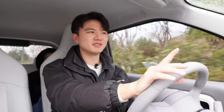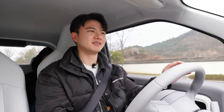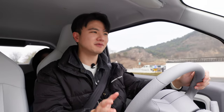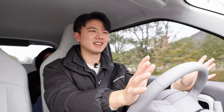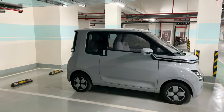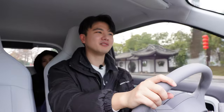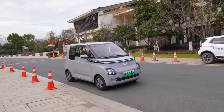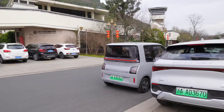As a tiny, small city car, one of the benefits is finding a parking spot. It's very easy to find a place to park your car without taking much space, especially when we drive on some narrow streets. And the turning circle of this car is super tight, around 4.3 meters. Yeah, it's definitely good for turning around in corners.